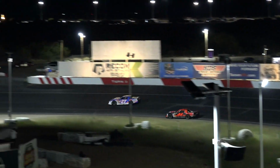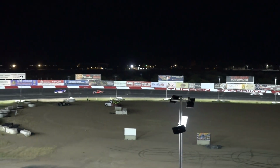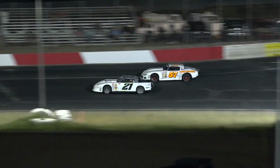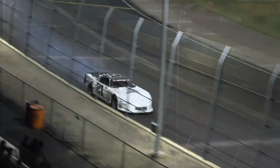That turned Richard Dorman sideways just a little bit, and he'll have to drive back on the low side, trying to get back to that rear bumper of the 27. But contact between some teammates today. Needs to keep that rear end down and pointed in the right direction. Able to do so and gets a nose out front of that 57, last year's Pro Stock Rookie of the Year.